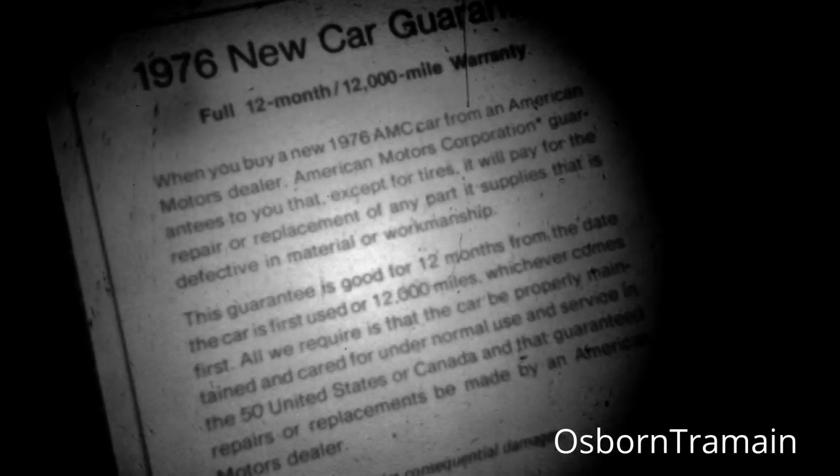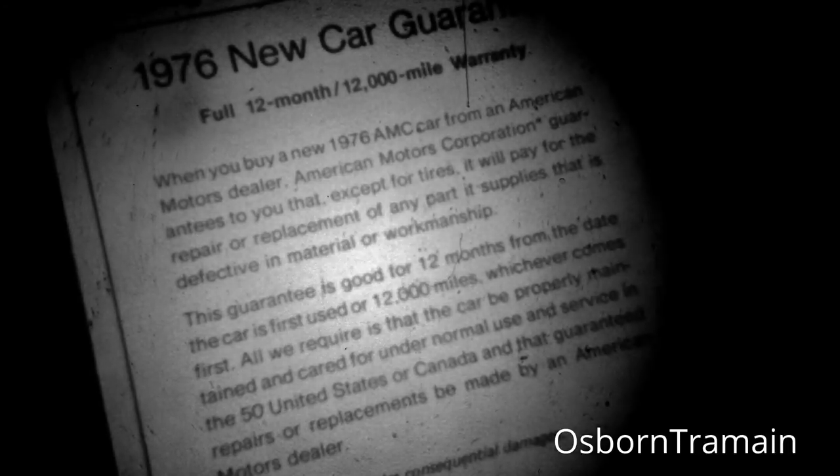The American Motors Buyer Protection Plan is more than a guarantee. It's the most comprehensive new car coverage offered by any domestic manufacturer. Very simply, it states that American Motors will pay for the repair or replacement of any part that's defective in material or workmanship for 12 months or 12,000 miles. Tires are covered by a separate warranty.